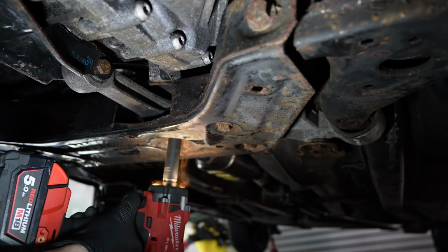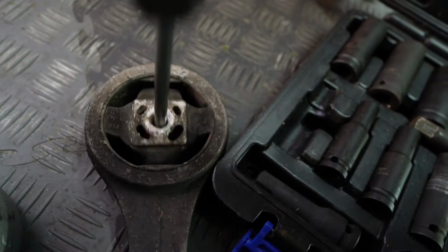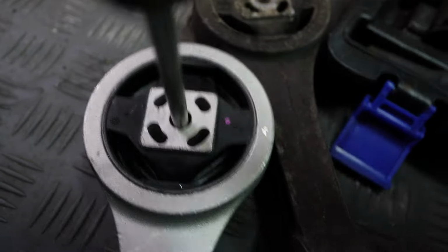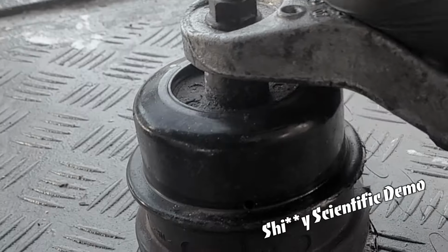The dogbone mount was super easy to remove, and here's a wee demonstration of an old worn out mount versus the new one. And if you're curious how worn out the engine mount was, here's another shoddy scientific demo.